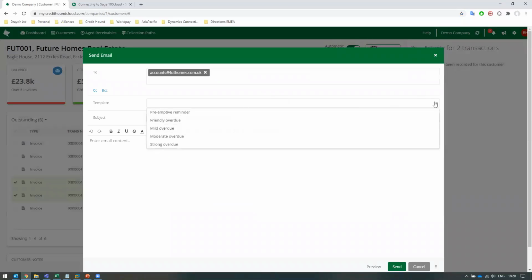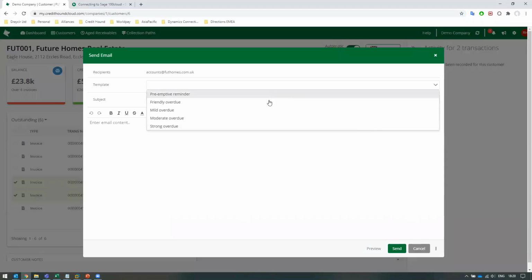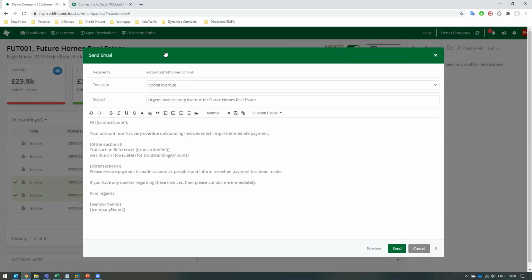What email template do I want to be using? There's a range of these I've got available right now. So it could be strong overdue. Why am I going to use strong overdue? Because they were actually 39 days past their due date, so 69 days from invoice date. It's pretty bad, actually. Now, if I want to bring some extra data through, I'm already doing transaction reference, due date, and the outstanding amount. If there are other fields you wanted to bring through, you could do it.